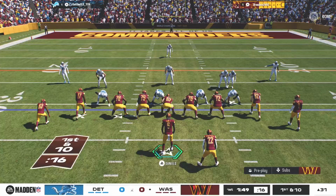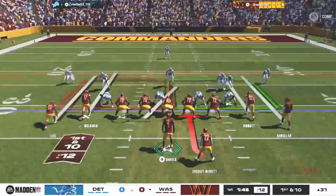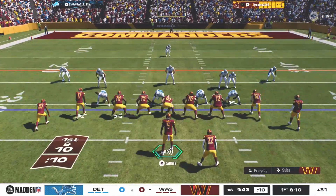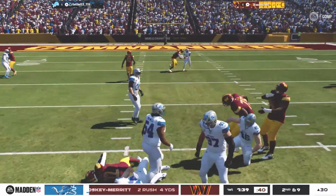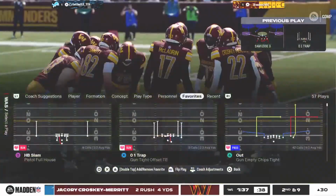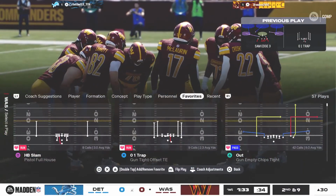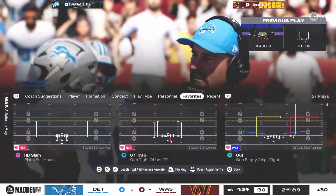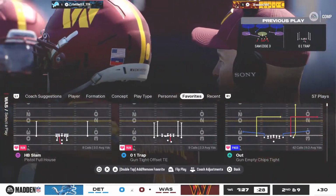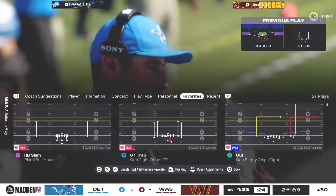Bronco 80. Krosky-Merritt gets it from the gun. He's pushed straight ahead, and that's maybe a yard at most. Tackled by Jack Campbell. Okay, that's a run that's ho-hum on the stat sheet, but if you see a bigger play on the ground later on, it'll largely be because of a play just like that one, softening up the front and opening the door for a bigger gap in the future.